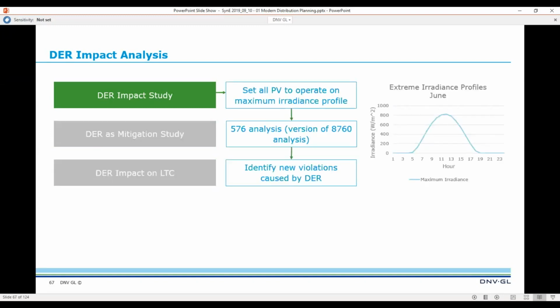So for the impact study itself, we might just assume that the output from the plant is maximum, so we have the maximum impact. We can do the time-based profiles and do 576 or 8760 analysis in Synergi, and then we just identify any violations caused. That all comes out of Synergi, and it's a very simple process. The data is already there.